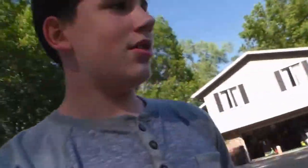Guys, here's the gazebo in the car. It's right here in this giant box. On the picture right there, it shows what it looks like. I'll show you what it actually looks like after we're done building it. So yeah, alright guys, here is a fast motion of us building it.